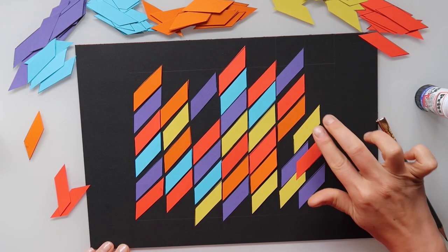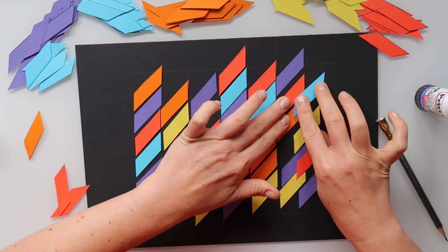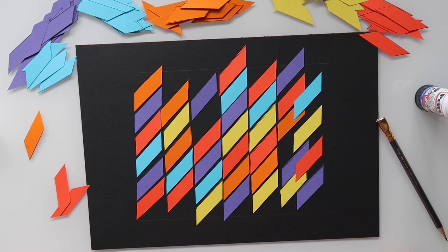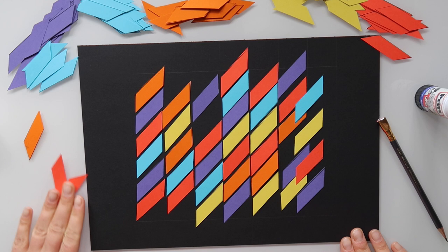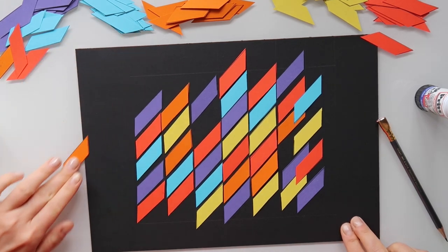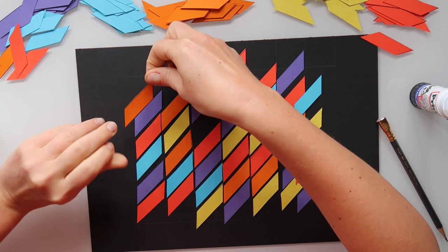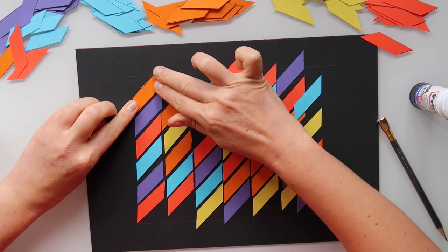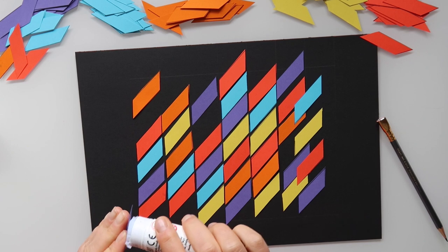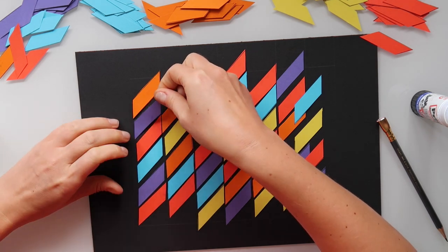Last row, I'm gonna overlap like that. Okay, I think I'm ready to stick my first layer. So what I'm gonna do, I'm gonna take one by one. Stick it in place without moving any others. So make sure you leave all your rhombuses in place and just remove one. Okay, let's do it.